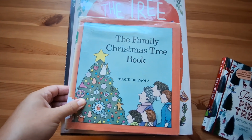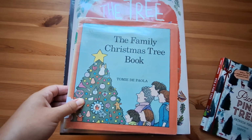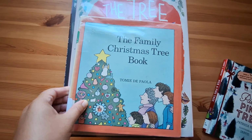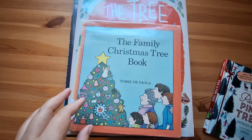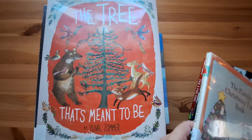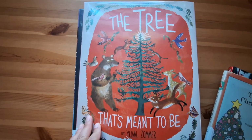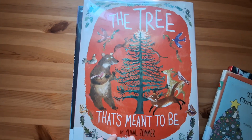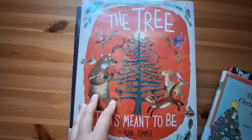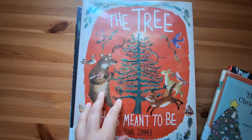This one gives a history of the Christmas tree and how the Christmas tree came to North America and the United States. And it also goes through a sequence of events where the family picks a tree and brings it home and decorates it. The next one is called The Christmas Tree That's Meant to Be by Yuval Sommer, and it's about a tree that doesn't get picked for Christmas and what happens to this little tree.